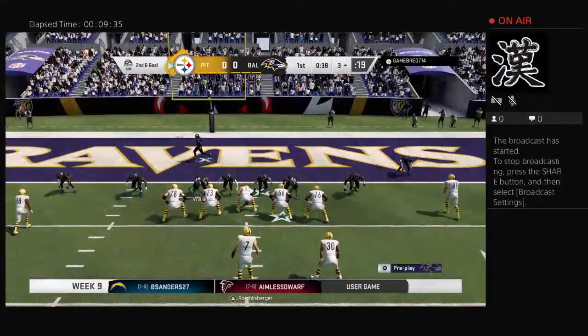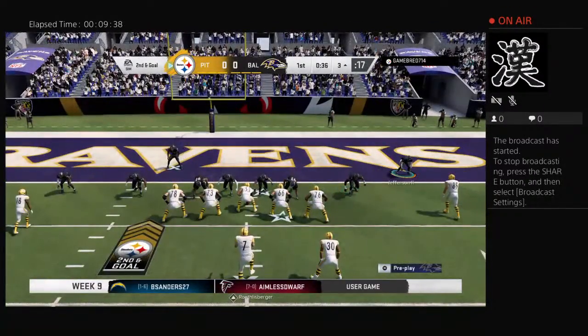They'll go again from the 3 here on 2nd and goal.